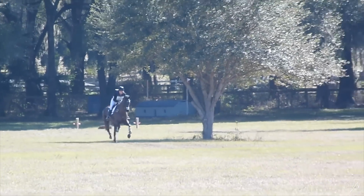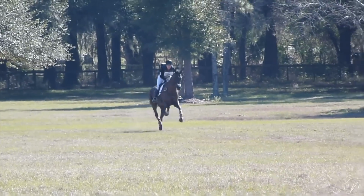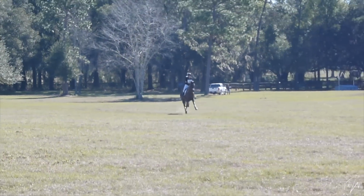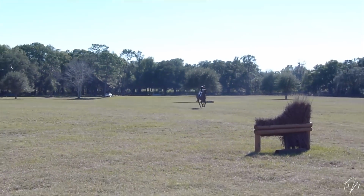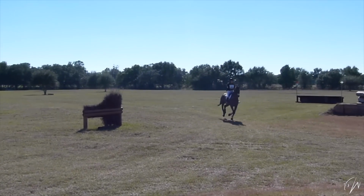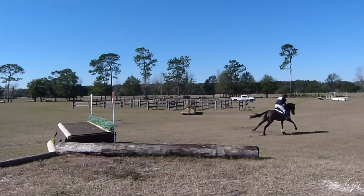And it's actually really great to see how much his body has changed, and he has developed a lot more muscling, and his gallop has even gotten more efficient. So you see we're coming up to a big table, so I'm just trying to get his balance on the hind end a little bit so I can catch this off of the gallop stride. And he just pings right over it.